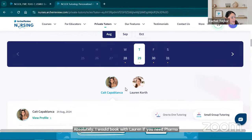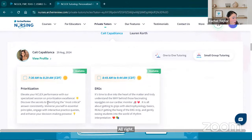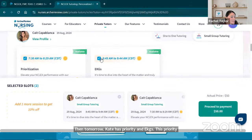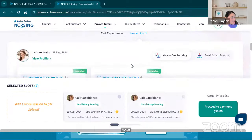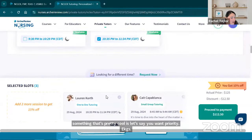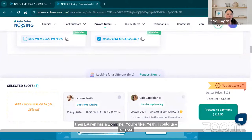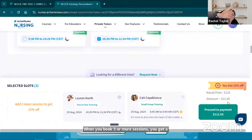Tomorrow, Kate has priority in EKGs. This priority session is a must, in my opinion, before you take your NCLEX. Something pretty cool is, let's say you want priority EKGs, and then Lauren has a one-on-one, and you're like, yeah, I could use all that. When you book 3 or more sessions, you get a 10% discount. When you book 5 sessions, you get a 15% discount. And when you book 10 sessions, you get a 20% discount. We're trying to make this affordable, okay?